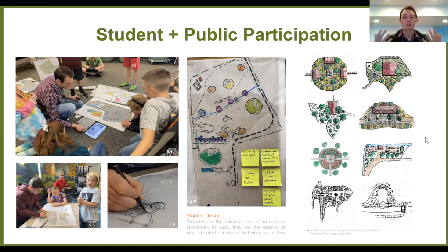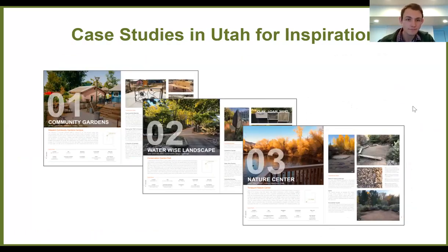So I just wanted to include that to show you an example of how you could do this with your students if you're in a school setting and engage the community around you. You know, you're not alone. And you're designing for other people to use. So try to find out what they want in the site and then represent their ideas too. Next slide.